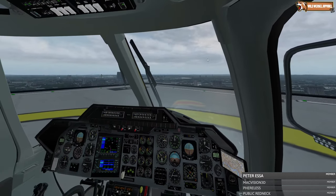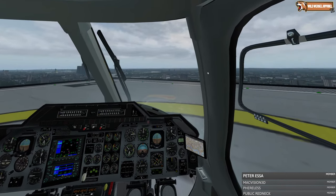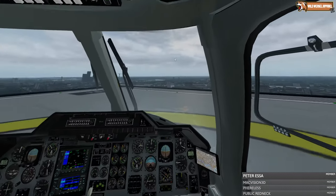Hey, Cloud, welcome along, my friend. We've just done two rescues. I think that's going to be all for the rescues. I think we're just going to transit back to RAF Norfolk now. How long have I been streaming? An hour and 15 minutes. Time is it? 9:15, feeling fine.